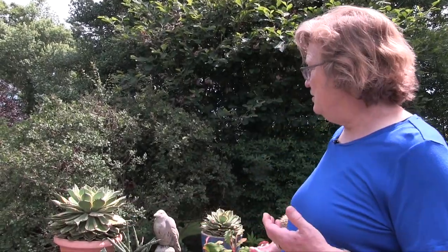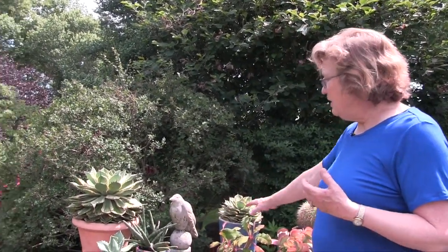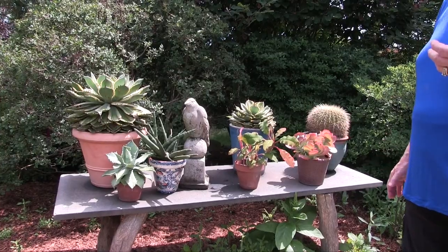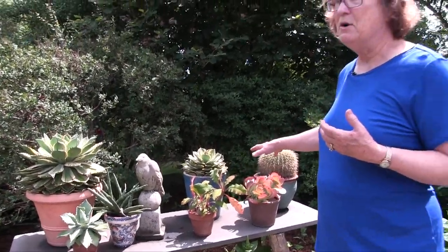It is filled with fragrant plants, but it's also the area where we feed the birds. In the wintertime, we put seed on this bench for the ground feeders. And in the summertime, we leave it to display the succulents. So it becomes a display area in the summer, and we just put the bird seed on the feeder for the summertime. Let me point out a couple of plants if you love fragrance.